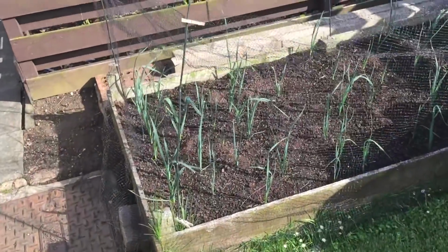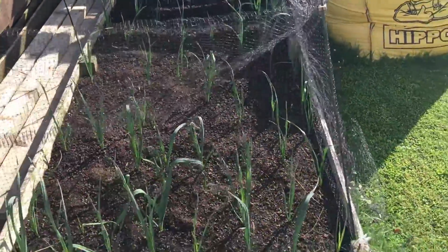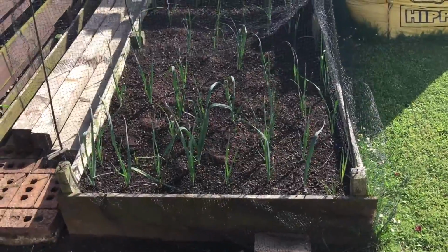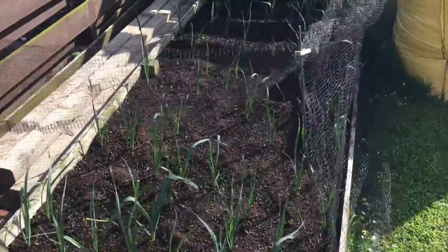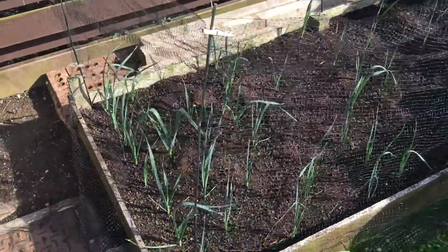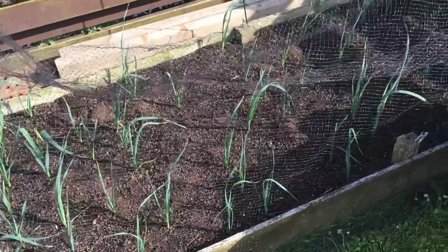Leeks are shooting away. We had to put the netting up. The cat decided to pay us another visit, so hopefully it's been taking up somebody else's garden and finding something else to have a crap in. But yeah, these are shooting away. Well, the ones that the cat hasn't dug up anyway.